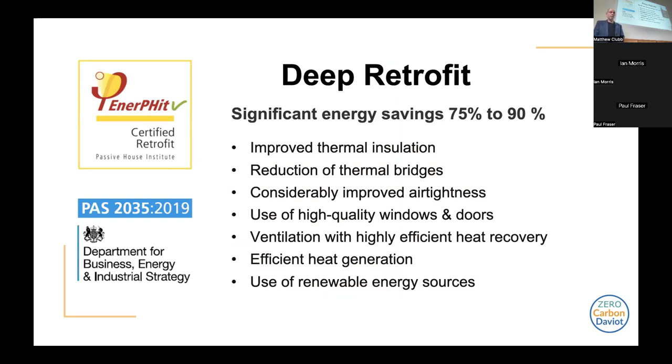These points here are really what a deep retrofit's about, according to Enerfit, which is improving thermal insulation, which we talked about, reducing thermal bridges that Matt's talked about, where you've got these little bits where there's no insulation, and considerably improving the air tightness. And again, Matt's talked about that. The use of high quality windows and doors and ventilation with highly efficient heat recovery, efficient heat generation, and the use of renewable energy sources. So that really kind of summarizes what Matt's just spoken about.